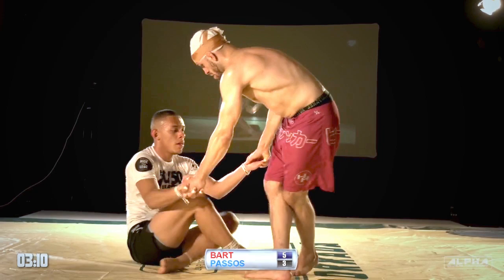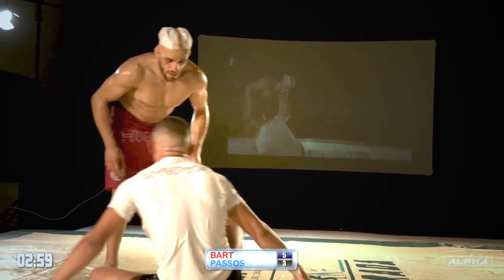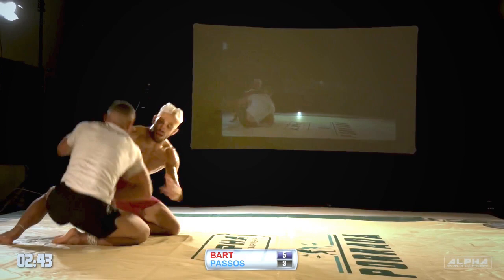This time Bernardo's a bit deep, but again Francesco is very good at getting his legs out of the way, creating the space he needs to stay out of any danger. Bernardo should really look to wrestle up a bit more, grab that leg and maybe vary his attack, try something different. Like now, that possibly would have been a sweep.